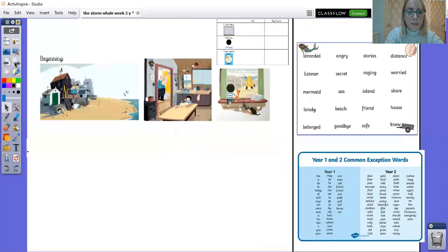So I'm going to have a go now at writing the beginning of the story. Now, I have a few things on my screen which are going to help me. I've got my success criteria, I've got my pictures, and I've also got some word maps on the board here. Our top one is some topic words which will be really useful for the story, the storm, mermaid. And then below that is the year 1 and year 2 common exception words, so those tricky words. So I can use those to help me in my writing, and you will all have these on the screen later as well to help you with your writing.